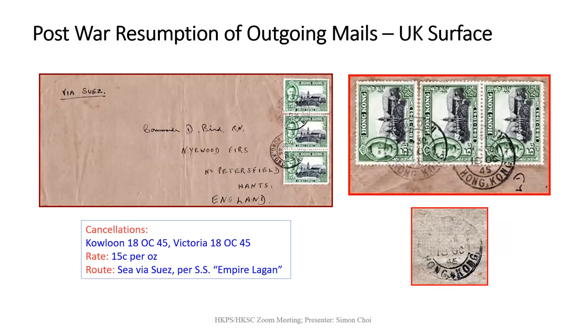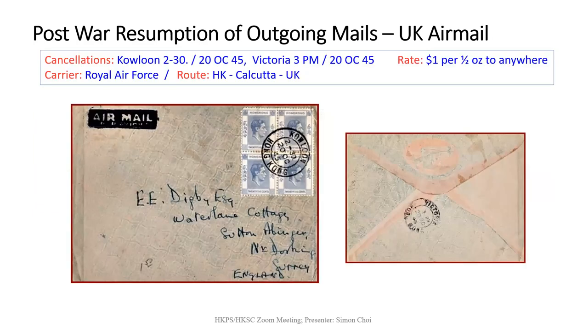And then on October 18th, 1945, the post office started to accept mails to the UK, service mails with a 15 cent rate, via Suez, and the first shipment was on SS Empire Legend. And for ML, the first day is 20th of October, and the rate is $1. The mails were probably taken by the Royal Air Force via Calcutta.